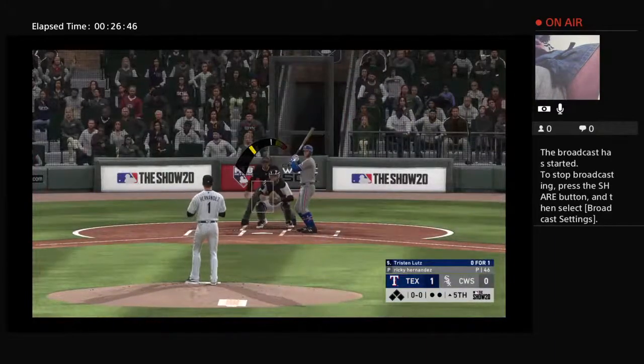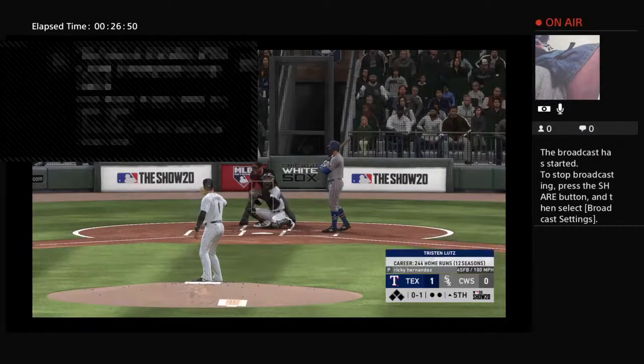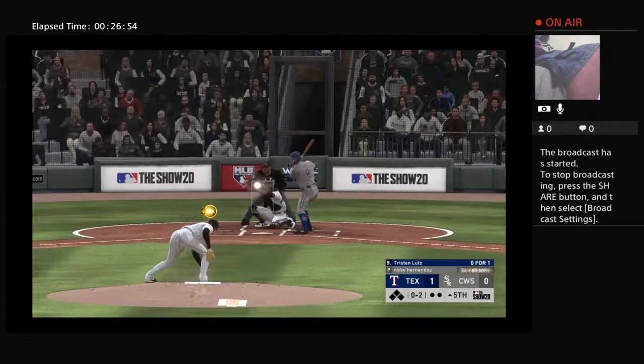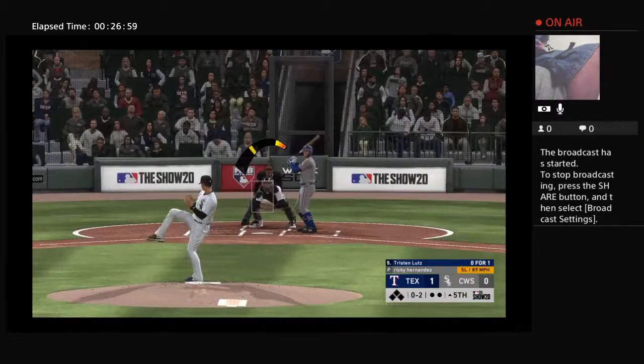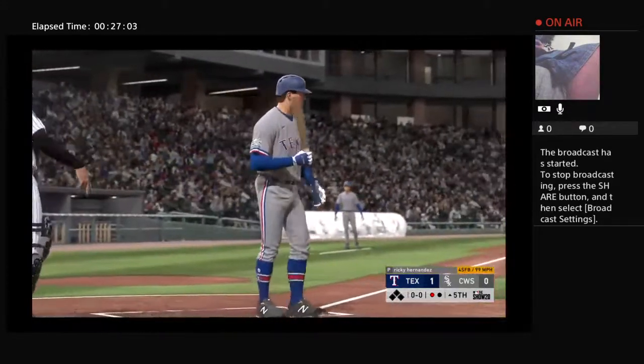Stepping into the box, Tristan Lutz. He got called out on strikes his last time through. Outside target here, and he hits it for strike 1. Ooh, that was some gas. Triple digits on the radar gun. Fastball called, strike 3, and there's the first out of the inning.